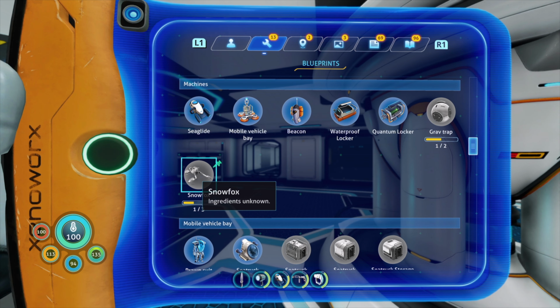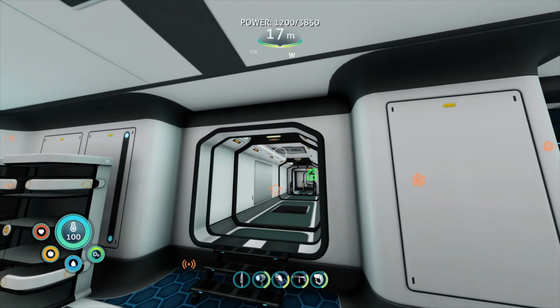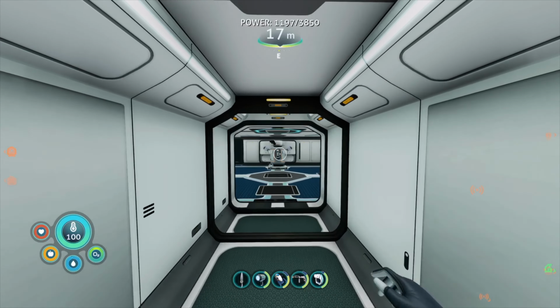The snow fox, I don't know what it is. I'm guessing it's some sort of like motorcycle for the little ice part, so that'll be good to make, but I'll focus on the prawn suit for now.